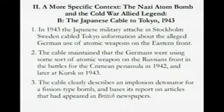In 1943, the Japanese military attaché in Stockholm, Sweden, cables Tokyo, and I reproduced this document in Reich of the Black Sun. I'm just kind of summarizing it here. The cable maintained, first of all, that the Germans were using some sort of atomic weapon on the Eastern Front. And consider the implications of that. Well, if the Germans had the bomb, why didn't they use it? Well, counter-argument. If they had the bomb, they're more likely to use it on their ideological enemies, the communists, than they were on the Western Allies.